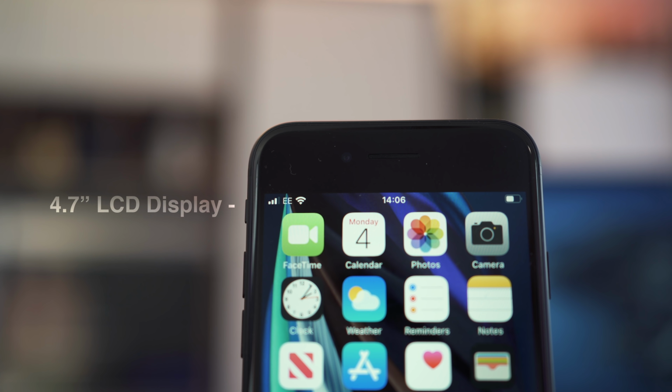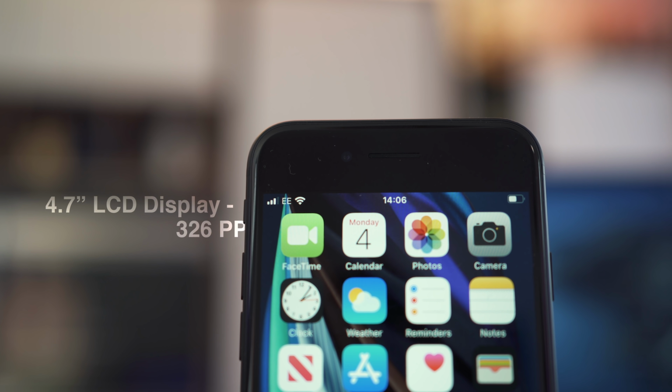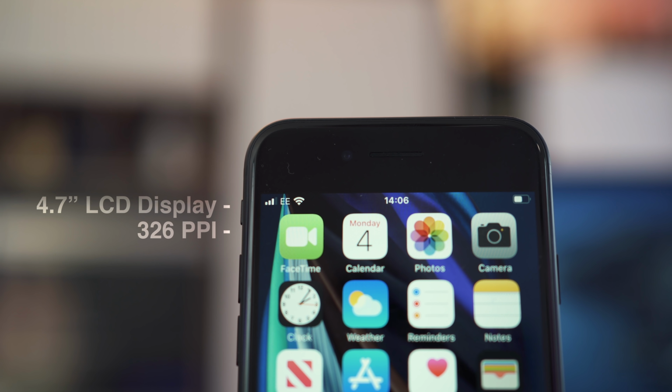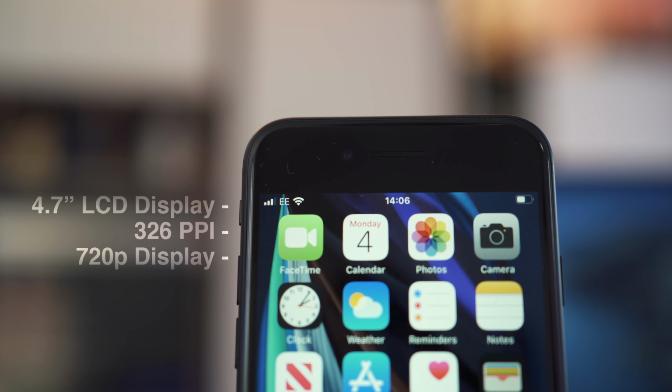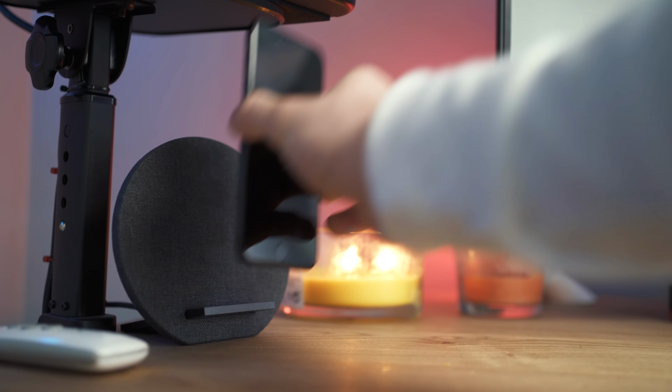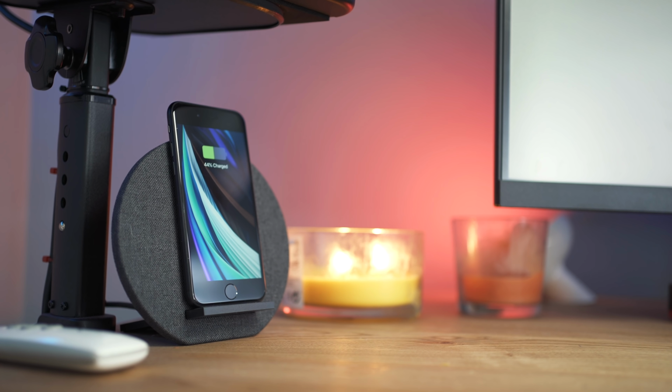It's got a 4.7-inch LCD display with 326 ppi, or pixels per inch. Now, this is a 720p display and probably the worst part of this phone. More on that later. They've essentially borrowed this display from the iPhone 8. The only thing it's gained on top of that is the True Tone technology, which I have turned off anyway. Another thing it's borrowed from the iPhone 8 is those huge bezels up top and on the bottom.